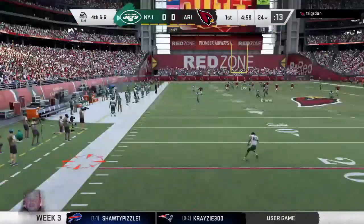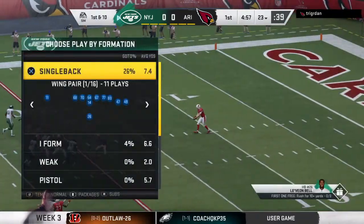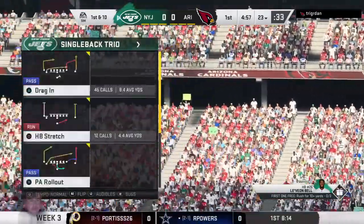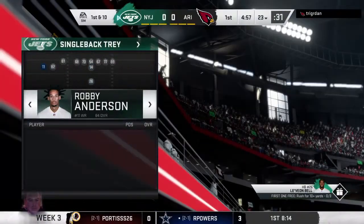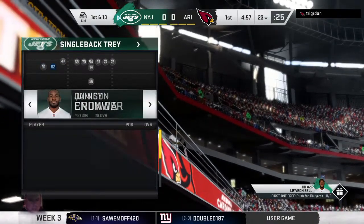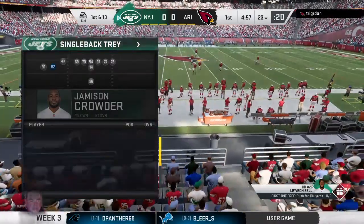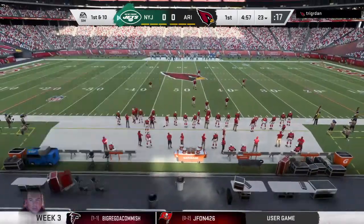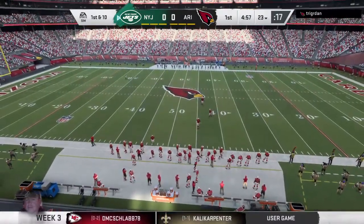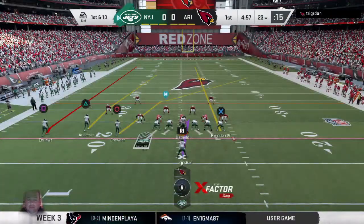44 on his first punt, and this is a good kick as well. And no return here. Where will they spot it? They say just outside the 20-yard line.